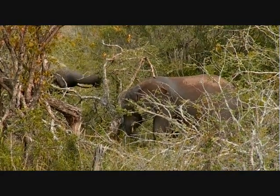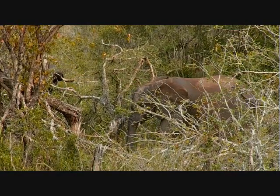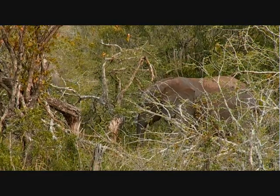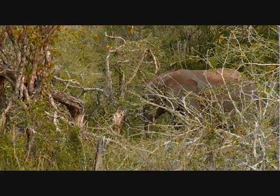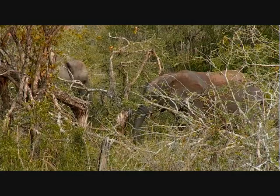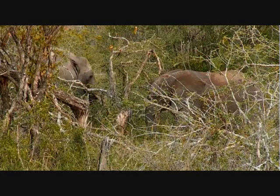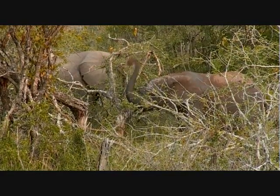This helps with parasites. So basically, the mud will harden. The dust's quite nice and soothing and cooling. But what will happen if they do have parasites like ticks and that on their skin? They will bathe in the mud, and once the mud dries, they'll find a nice rubbing post, a tree, normally, and then they'll rub, and those parasites will come off encased in the mud.